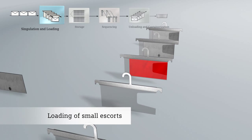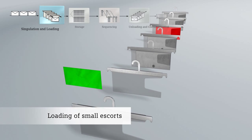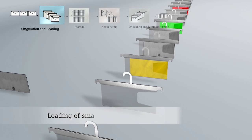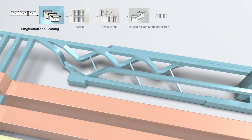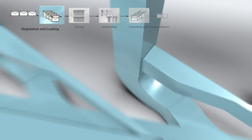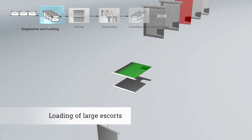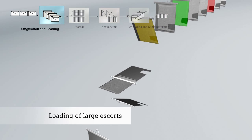The small escorts are loaded from the left side and aligned at the right side of the escorts. The items of the 3 delivery points are allocated to 3 different colors and are traced in the following through the system. In contrast to the small items, the large escorts are loaded horizontally after locating the escorts in an appropriate position. To realize the appropriate position of the escorts that is needed, they're moving in an S-shaped movement.